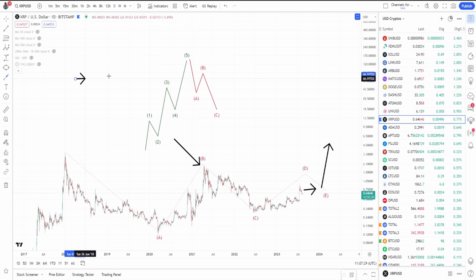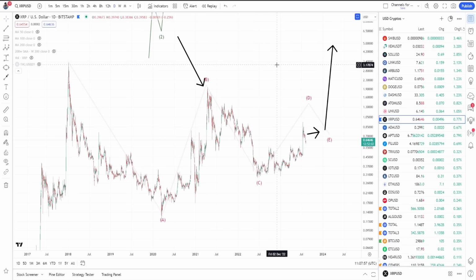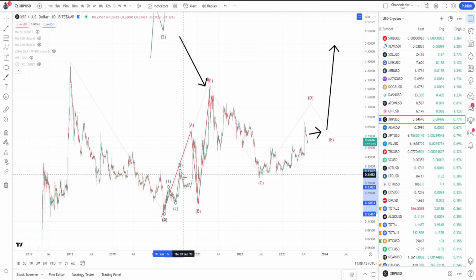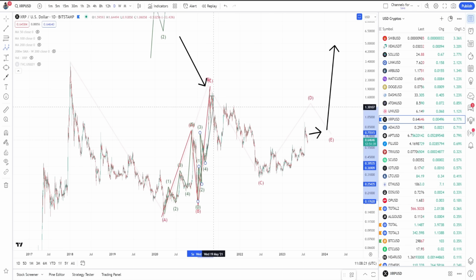Another major challenge is that with Elliott waves and impulses and bull runs, we should be seeing 1, 2, 3, 4, 5 impulses or motive waves to the upside for a bull market. However, not only did XRP not take out its previous all-time high, but it actually ended up doing an ABC in here, in which we have an A, B, C, and within each wave, we have the appropriate count of 1, 2, 3, 4, 5, and 1, 2, 3, 4, 5.